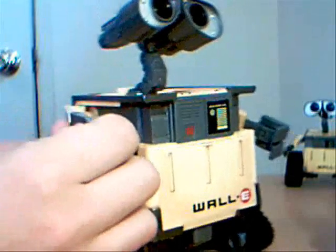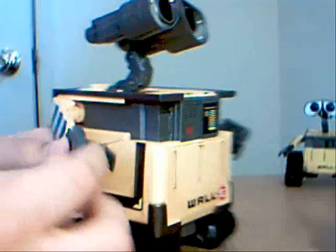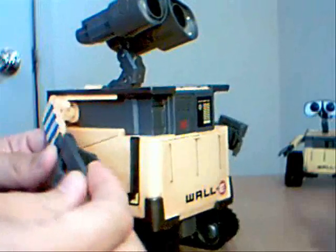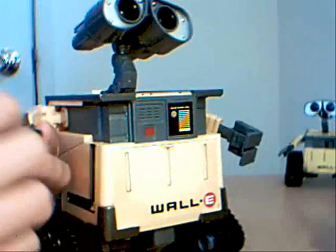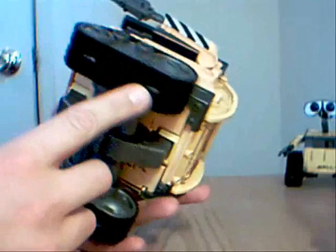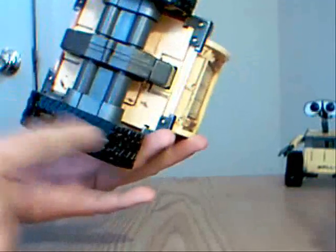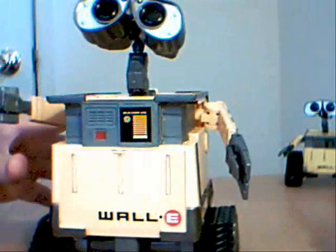But all of his fingers are individually articulated, which is kind of cool. You got a bunch of joints on here, so you can do some crazy stuff. Can't really flip anybody off with it, but you know, that works. His treads here on the side, there's little wheels. I don't know if you can see that. Wheel and wheel on both sides. He's got 4 wheels, so he does roll fairly nicely.